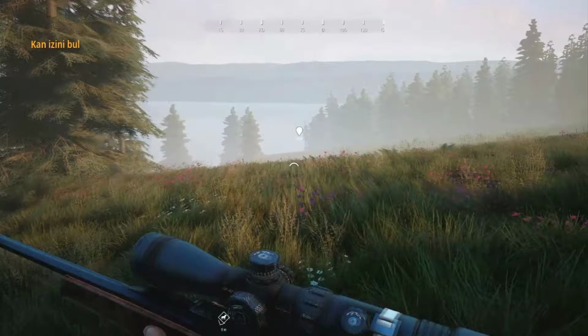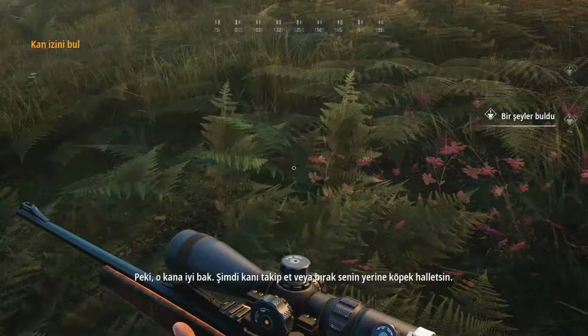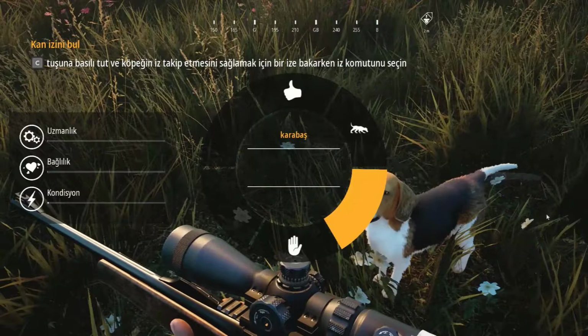It may have strayed off a bit, but there should be a blood trail where you shot it. Okay, good look at that blood. Now, just follow it or have the dog trail. Let's go.